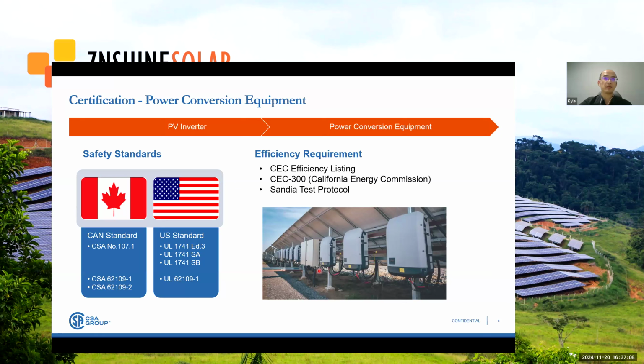And for power conversion equipment, such as the PV inverter, PV inverter means the inputs are a PV array, and the power conversion equipment has inputs from a battery energy storage system. The applicable standard is CAC number 107.1. And for the US market, we use UL 1741, edition 3, which includes supplement A and supplement B requirements. CAC also adopts IEC 62109-1 and -2. UL also adopts the UL 62109-1 standard to provide certification to the inverter.